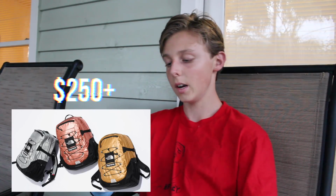I'm expecting decent stuff, and this is sort of a mediocre backpack in my opinion, because it's the same as all the other Supreme North Face backpacks. You just have the North Face logo and Supreme right under it, and blah blah blah. It's the exact same thing. But looking at these backpacks, it'll probably resell at $250, I would easily say.